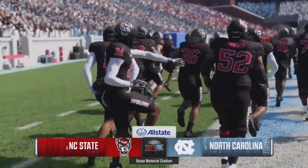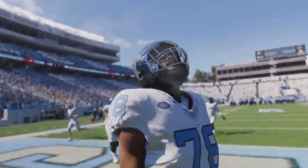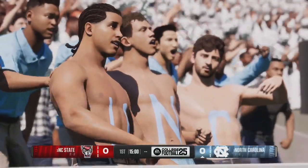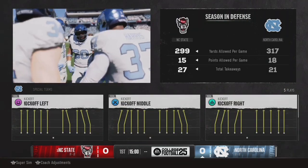As we'll see the number 3 team in the country, the NC State Wolfpack, taking on the number 1 team in the land, the North Carolina Tar Heels. For EA Sports College Football, I'm Chris Fowler, joined here in the booth by Kirk Herbstreit. Kirk, let's get to the action on the field.